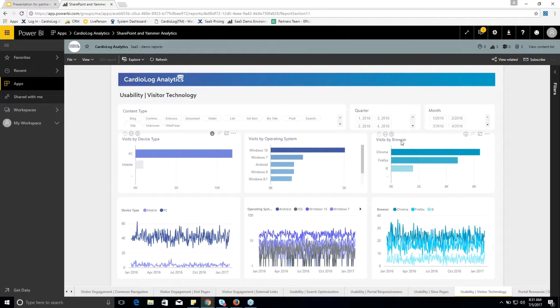Also, more importantly, we can see here visits by browser. And this is great because this gives you the ability to really optimize your portal to fit these different browsers and different operating systems. As you have this information right in front of you, you can really optimize it so that your users really have an easy time navigating, using, and don't have any issues once they're inside the portal itself. So this is, again, a great way to see what technology is being used, and that can help you identify and really optimize your portal.